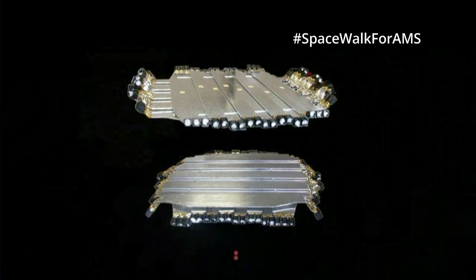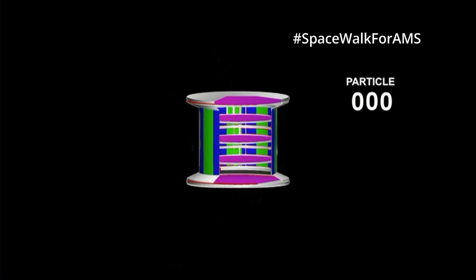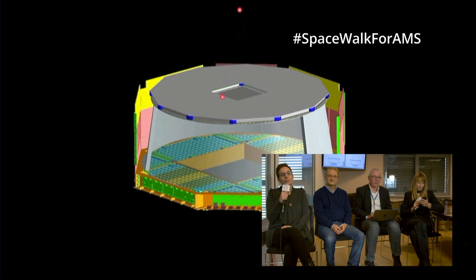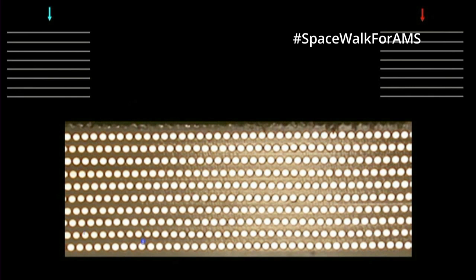So with AMS, what we do is look for signals of dark matter particles that may be in the universe, and see the effect of their annihilation when they collide among themselves, or when they decay. At CERN, they try to produce these particles from collisions of protons with the Large Hadron Collider. So they are trying to produce these particles themselves. And a third way is using underground detectors to have as little background noise as possible.